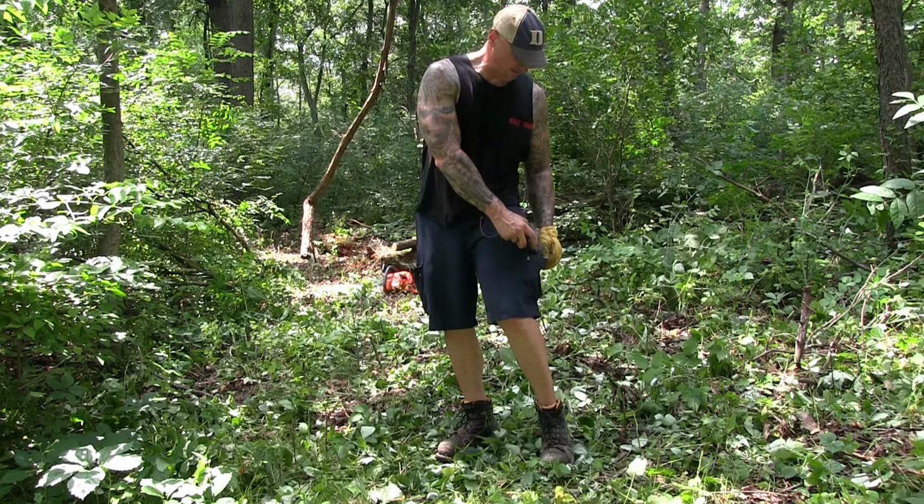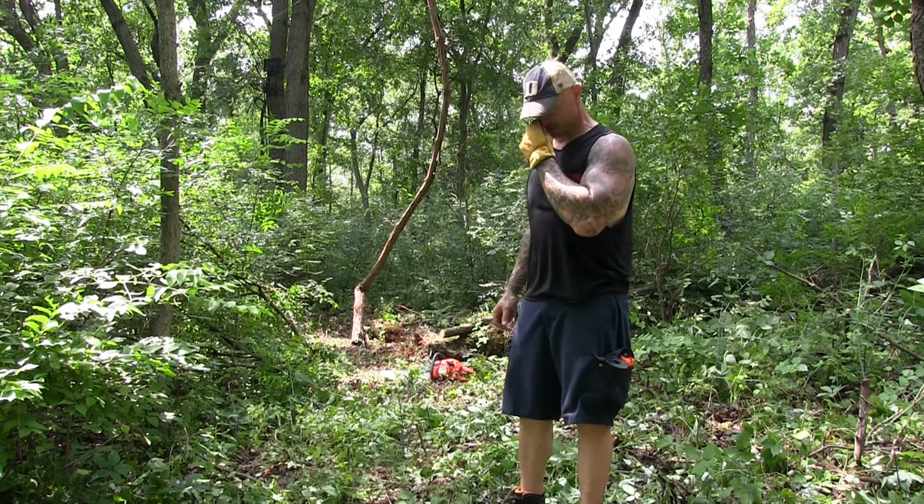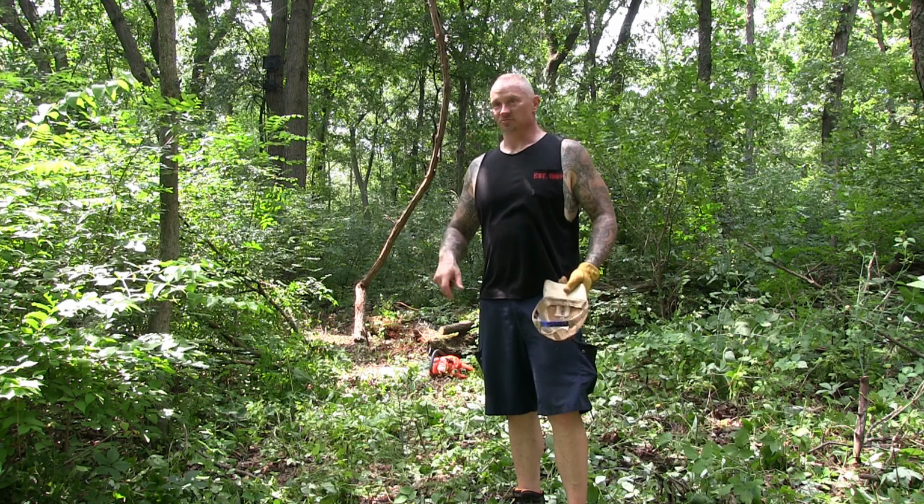We've got our mock string here. One of the mocks that Carl and I found when we were cleaning some brush, so we cut it off.